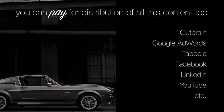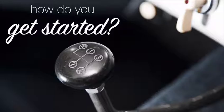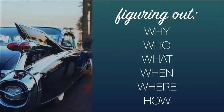So, like Outbrain, Google AdWords, Taboola, Facebook, LinkedIn, YouTube all have advertising options that you can leverage if you've got any budget. And sometimes even a few dollars a day can be really helpful. So, how do you get started?